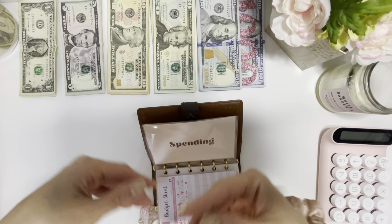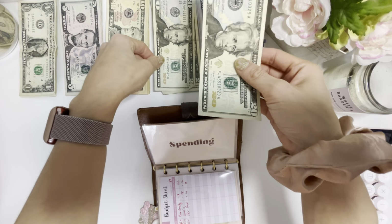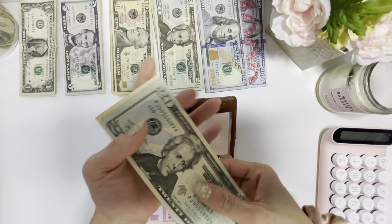Okay, for spending, I am getting $50 a week, and my husband gets $50, but I like to cash stuff because I spend cash, but for him, he uses his debit card, so I'm not stuffing his portion. I'm just gonna stuff my $50, so that's 20, 40, and 50.